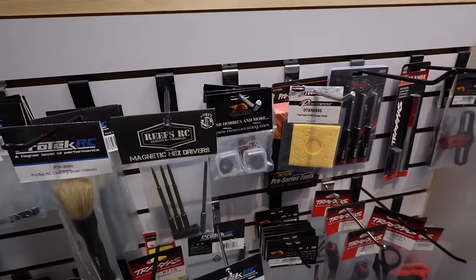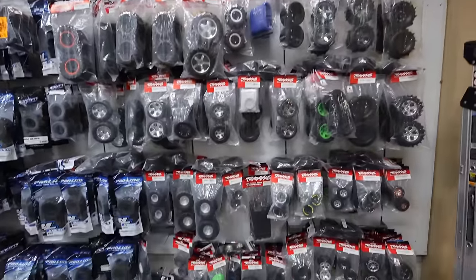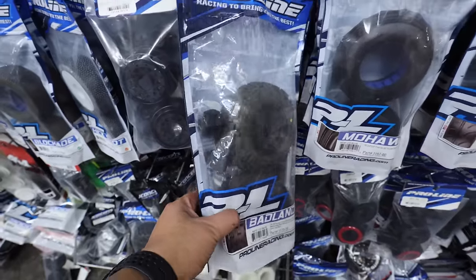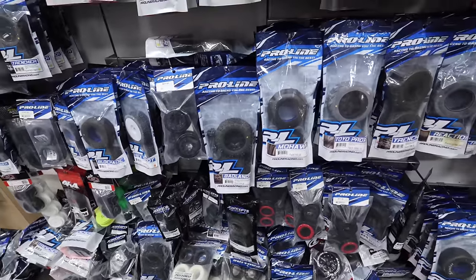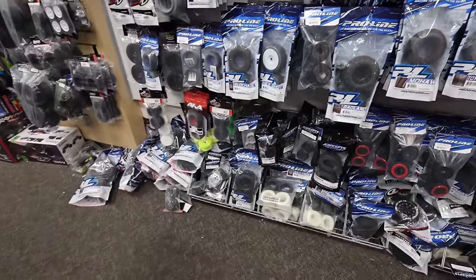See? New Sun Racing. The tire wall. Traxxas and Pro-Line, heavy, very nice. Let me show you some of my favorite tires. Really like these. I like these because not only are they just a great tire, but they have the different offsets. So whatever you put it on, whether it's a Rustler, a monster truck, two-wheel drive, whatever, it can handle it. Super cool.